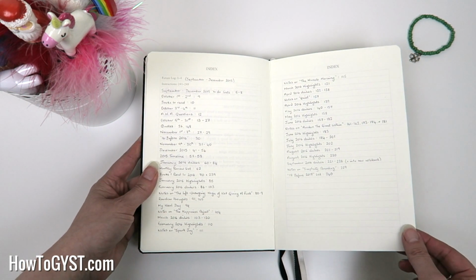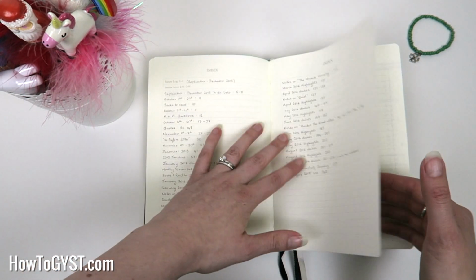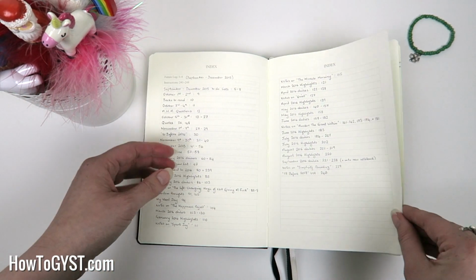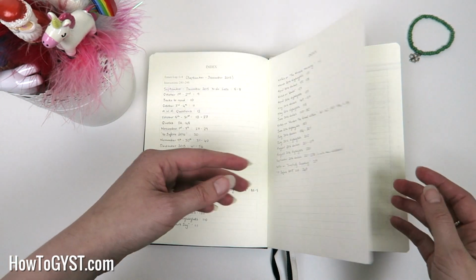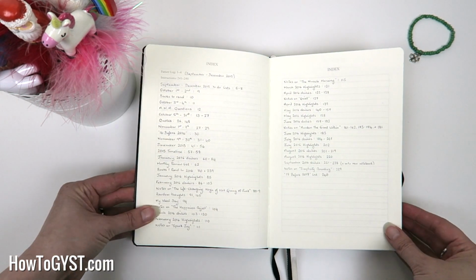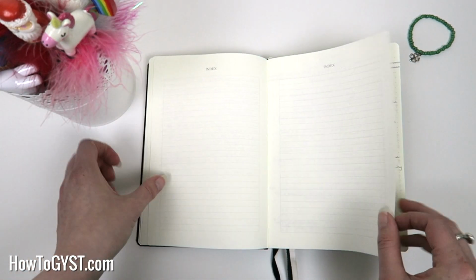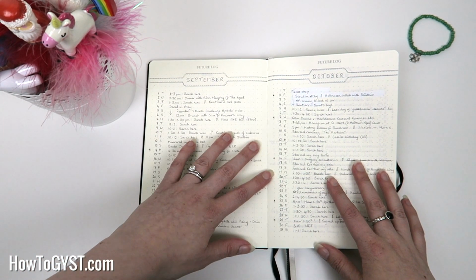The index in the official bullet journal has 4 pages. I didn't even need 2 full pages. So there you go. You may have more collections than I did, but I really did not need 4 pages at all. There it is. So then straight into the future log.